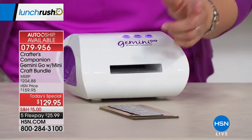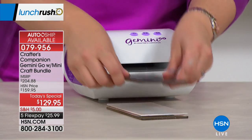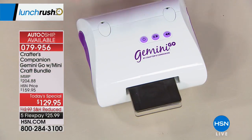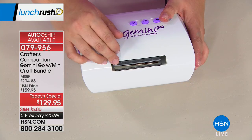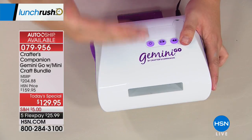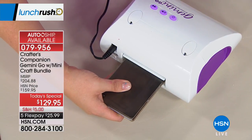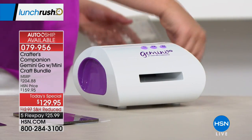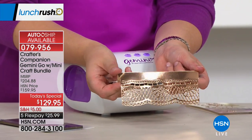If I pop this on, it's exactly the same sandwich as your Gemini. You're going to use your plastic shim, your magnetic and your top shim, and then we offer it into the machine just like we do the regular Gemini. It's got an optical switch built in here. There's actually a little optical eye switch and a mechanical switch, so the machine automatically engages. You don't need to switch it on, you don't need to hold a button. It automatically engages, feeds all the way through, and when it comes out the end, it cuts the power to the machine so that it's not wasting power. So if I show you here, even though that was an incredibly intricate die, one pass through the machine and it is cut absolutely perfect.